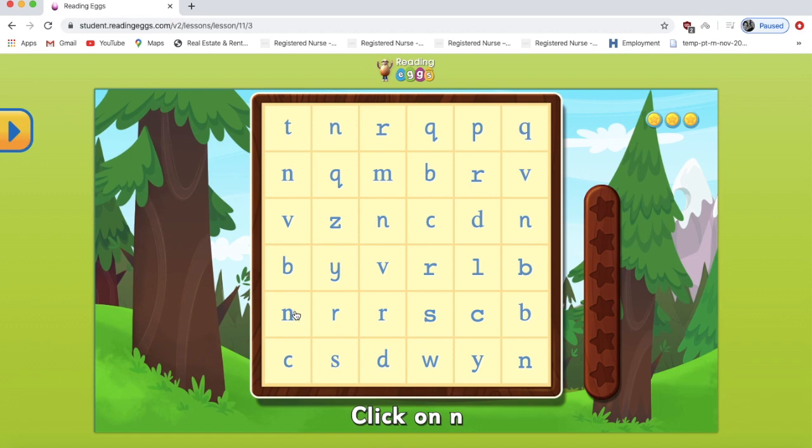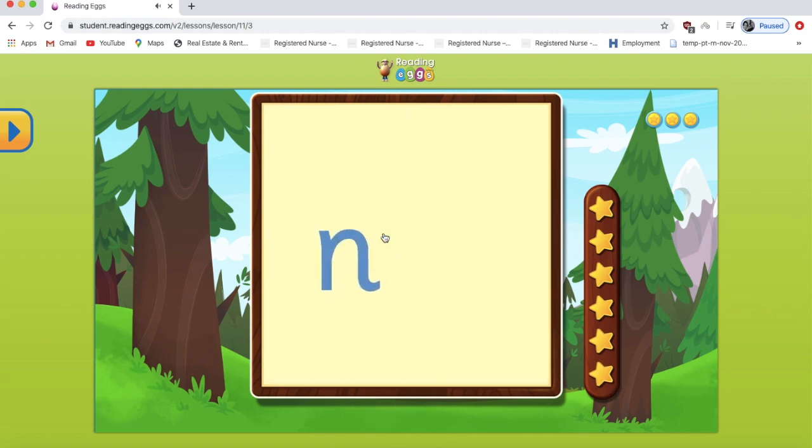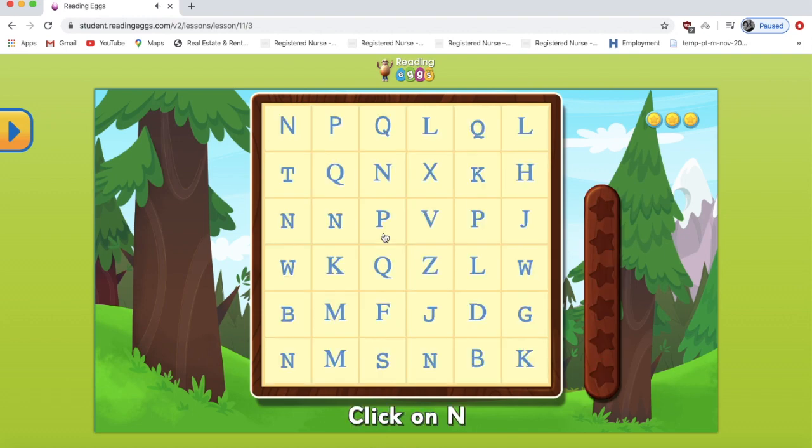Sorry, now we're, as you can see, they just have to find the letters. And I do like this activity because it shows them different fonts, which is something that my daughter still struggles with. If the letter isn't in the specific font that she's used to seeing it in, she doesn't recognize it. So this helps them with that.